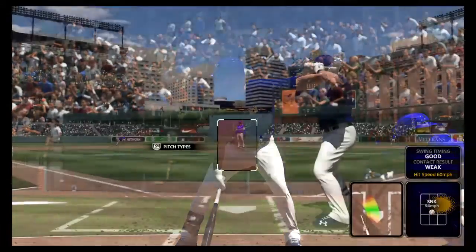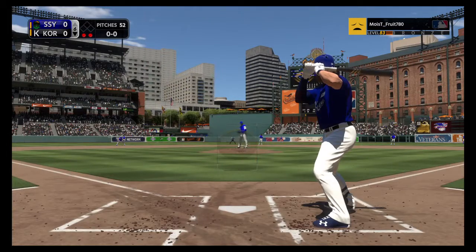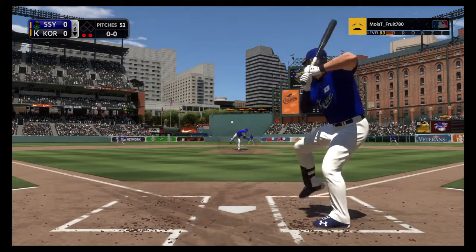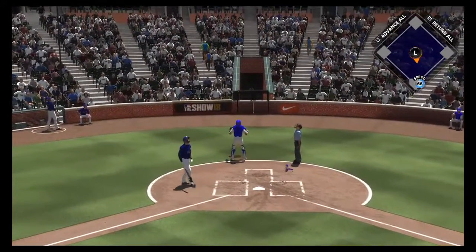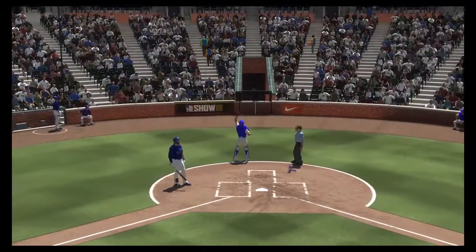Ready once again, Bryce Harper. He'll look to bounce back after striking out his last time up. Swinging, a high pop-up straight back, though it looks as though he'll have room back there. And he'll get under it to put it away and foul two.